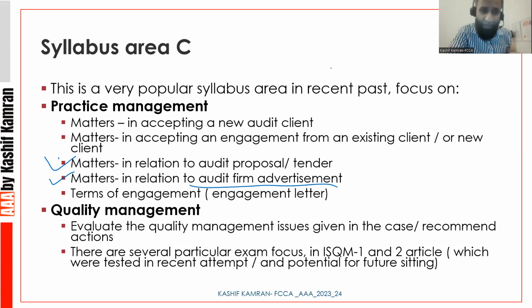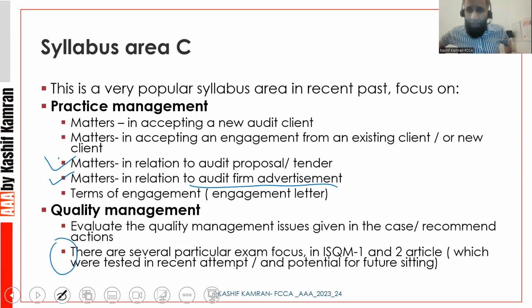Listen to this very carefully, all of you. You know there are two articles, ISQM1 and ISQM2. I even recommended these articles in my top 16 articles yesterday. You need to read these two articles because in these two articles, the examining team has given you an exam focus of how this could be tested.